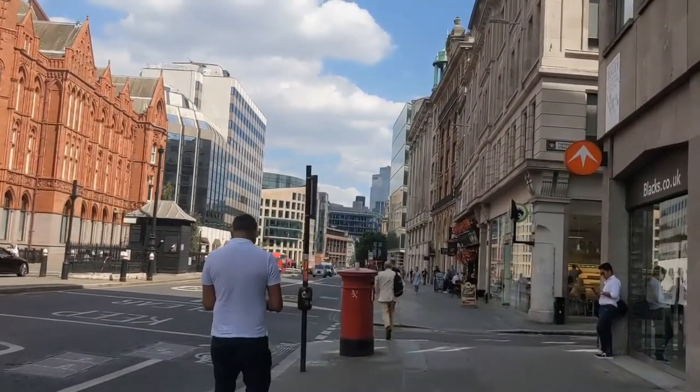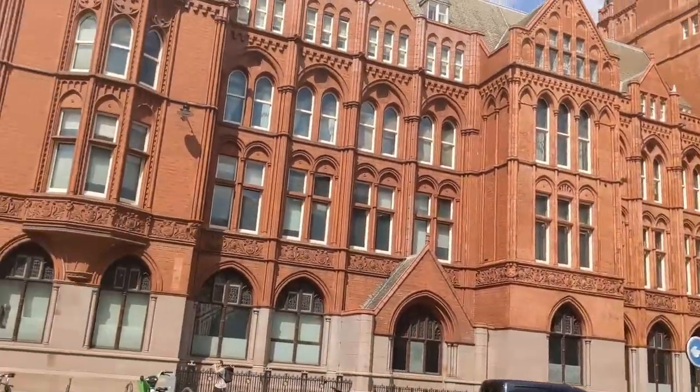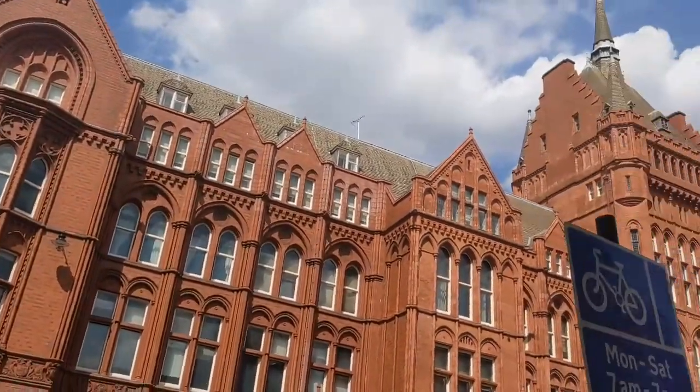And the area we're in right now is Holborn. Just in case you need to get your bearings right.